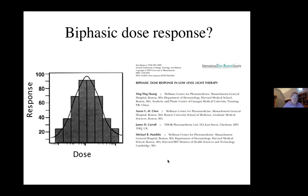So this has confused a lot of people because they used to do experiments and get negative results. And they couldn't work out whether they weren't giving enough light or they were giving too much light. So it's the idea that the dosimetry is reasonably important. In humans, it's not actually that critical, but this biphasic dose response does exist.